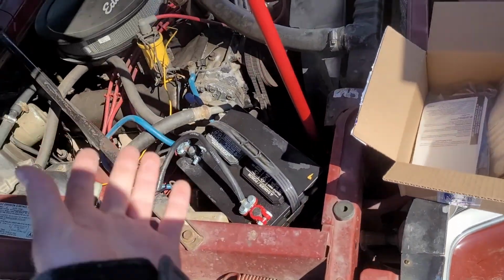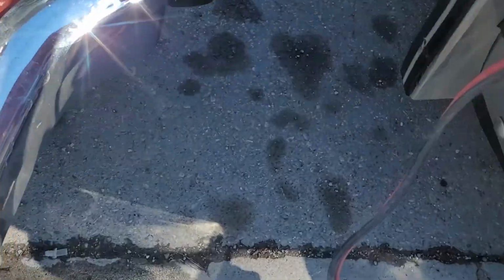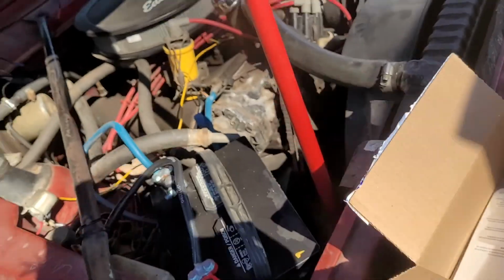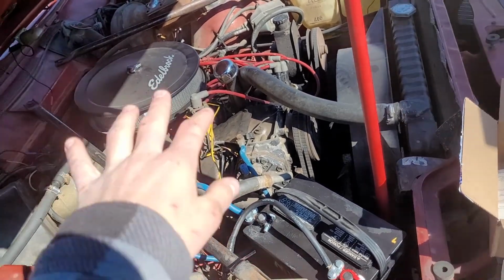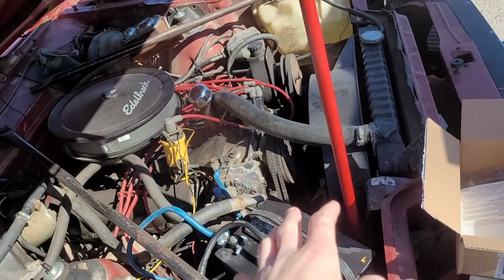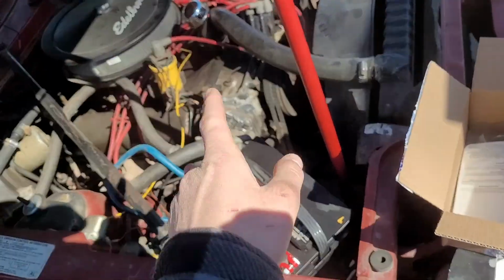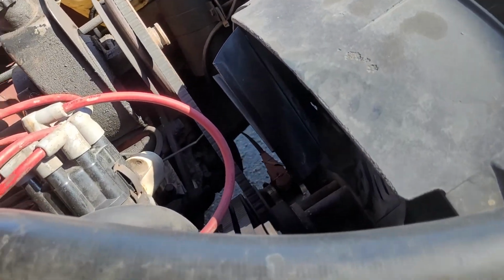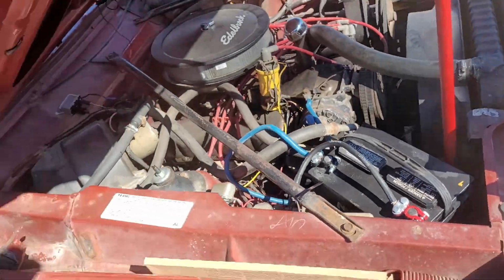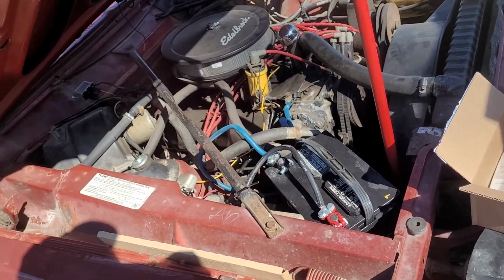And that brings me into my next point: how much oil this thing leaks. See all this down here? Yep. I can't keep oil in it, guys. I just can't. It's gotten so much worse. The valve covers are leaking. The timing cover's leaking. The oil pan is leaking. The oil filter housing is leaking. And the power steering gearbox is also leaking. It's just absolutely crazy how much oil and power steering fluid this thing leaks.